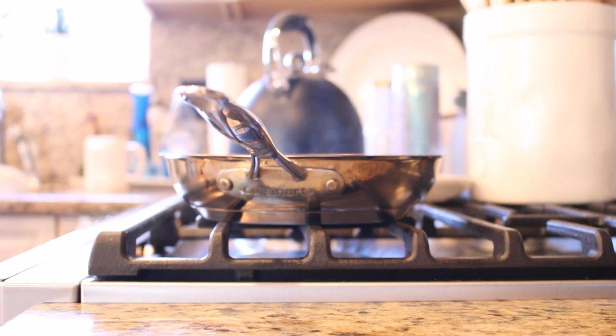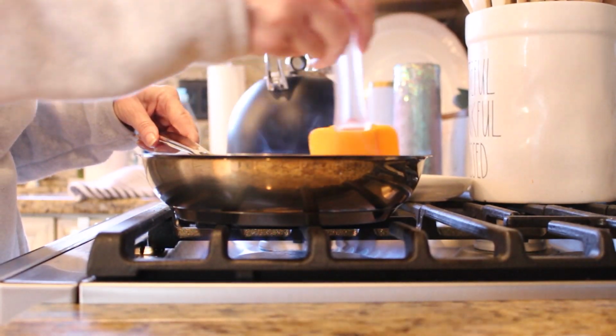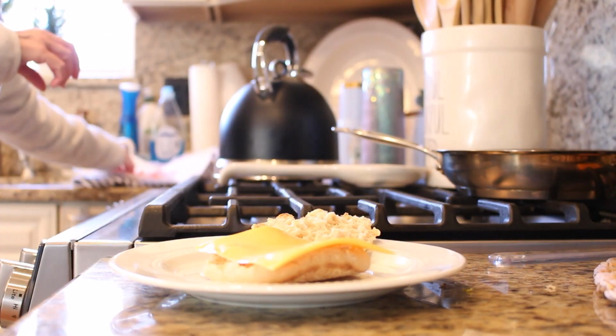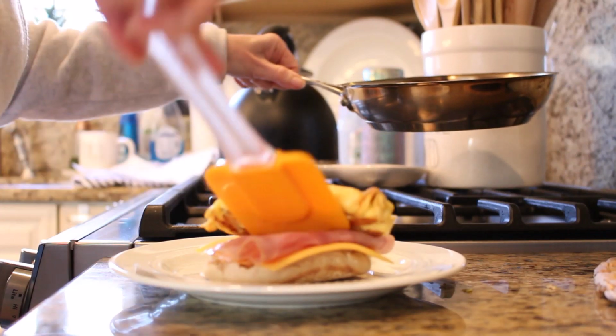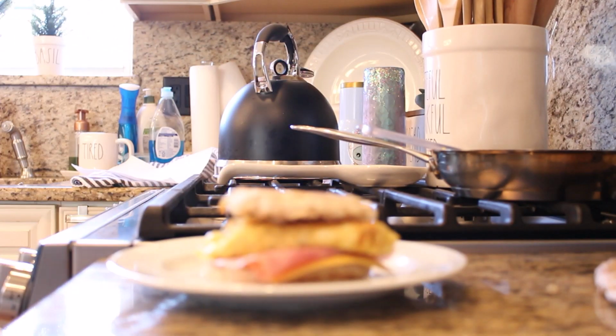I scramble up an egg, sometimes with a little spinach, some salt and pepper, Mrs. Dash, and a few shakes of hot sauce. I add this all on top of a toasted English muffin with a little ham and cheese, and this makes the best portable breakfast when you need to get out the door quickly. It also makes a pretty good lunch and breakfast for dinner too.